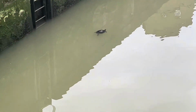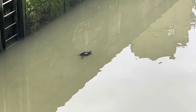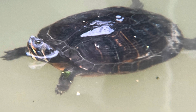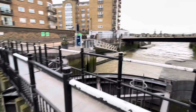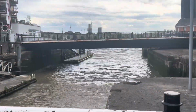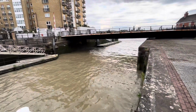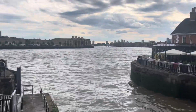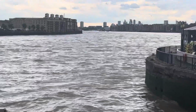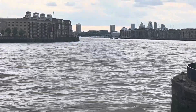No, you aren't seeing things. That is a turtle in the Limehouse lock. I eventually turned my attention from turtle to Thames. With the Thames in the background, I will leave it there for this episode.